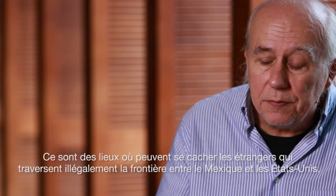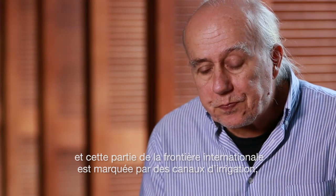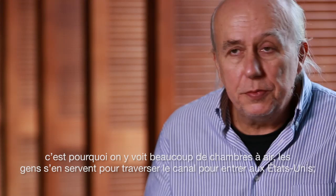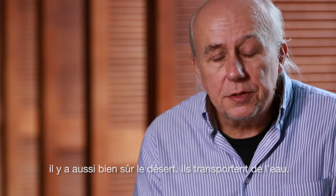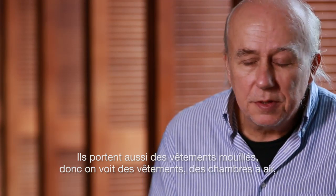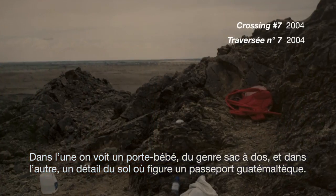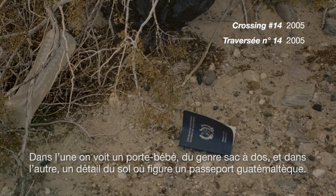They're kind of hiding spots of illegal aliens crossing from Mexico into the United States, and that part of the international border is marked by an irrigation canal, so you see a lot of inner tubes, for example, because people are floating across the canal to enter the United States. And of course, it's the desert, they're carrying water. They're also wearing wet clothes, so you see clothing, inner tubes, empty water bottles, and occasionally something very striking, like the two pictures in the galleries. One shows a baby carriage, the kind you would wear like a backpack, and the other is a detail of the ground, which includes a Guatemalan passport.